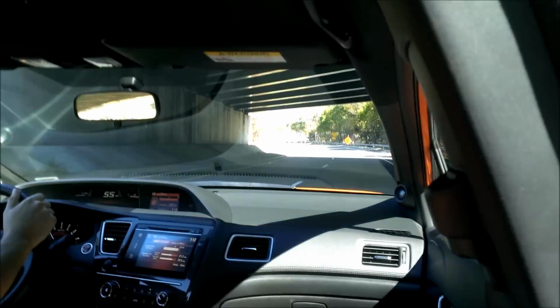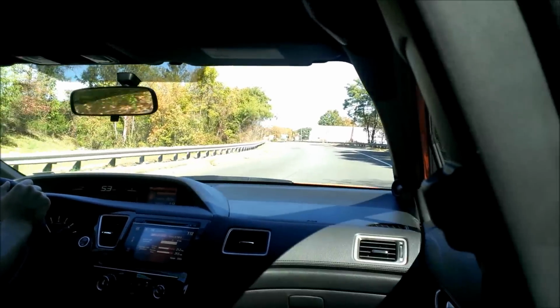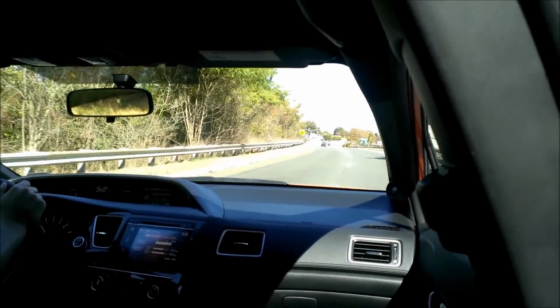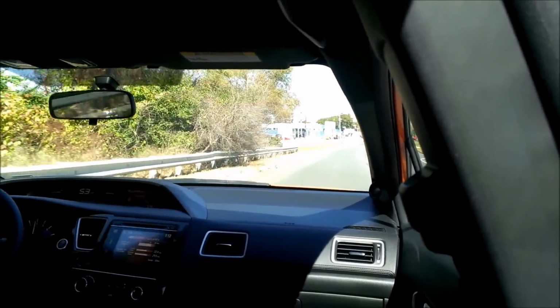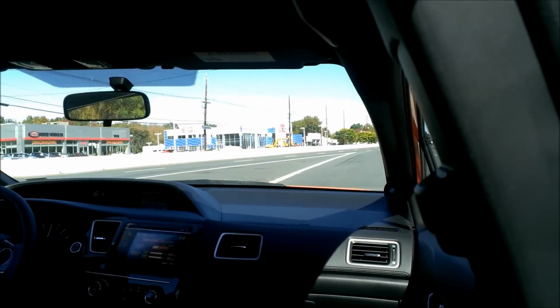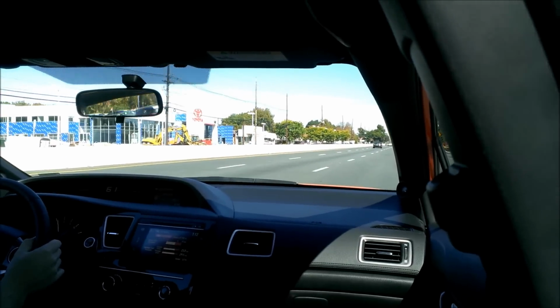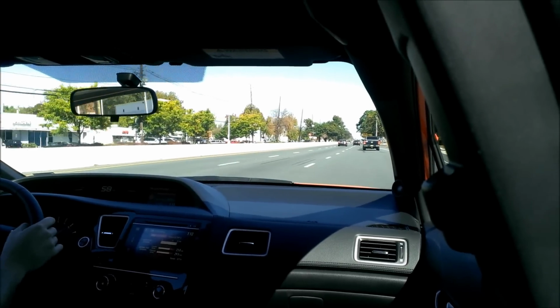And other than that, rev matching, again, it's extremely easy, and that's because, like I said, the ratios are very close together. So 6th to 5th, there's barely anything. 5th to 4th, it's less than 1,000 RPM difference. And also, the Civic Si, it's well known for its rev hang.